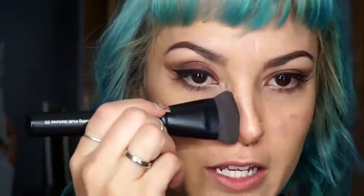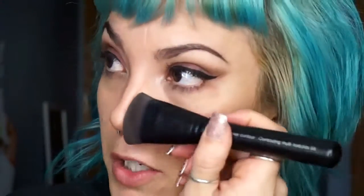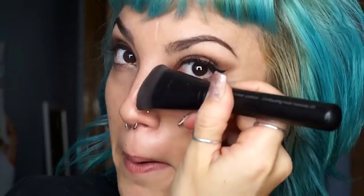And then it will be pretty sharp. You know, there's a pretty direct line right there. So then I just take those top bristles and I just kind of drag them down to create a shadow along the rest of the nose to make it look thinner and smaller. And done.